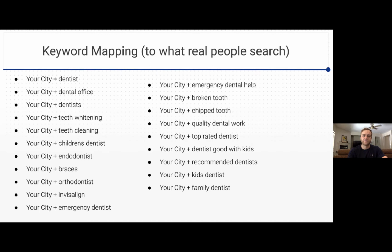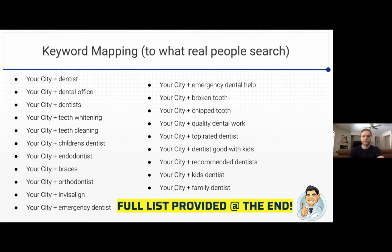So it's really the combination of things. Your city, like Phoenix Broken Tooth, Chipped Tooth, Phoenix Kids Dentist, and then the reverse of that, Kids Dentist Phoenix, etc. These are all combinations of keywords. And if you notice, these are all services that are provided really by a dentist, but might not fall on the home page of your website. You might not have a lot of information about teeth cleaning or braces on your home page. That's why you need those inner service pages. And like we said, the full list is going to be provided at the end for you, where you can download.